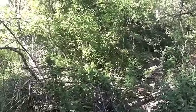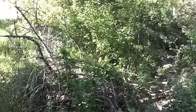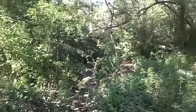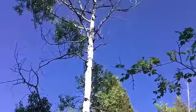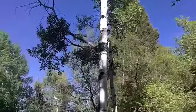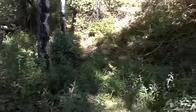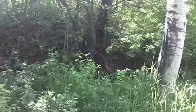We're coming to the end of our edible forest garden course at the Woodbine Ecology Center in June 2011, and this is the riparian area, mostly under aspens, that we're going to be converting into a forest garden. Really what we're doing is just bringing out the forest garden that's already lying somewhat dormant here.